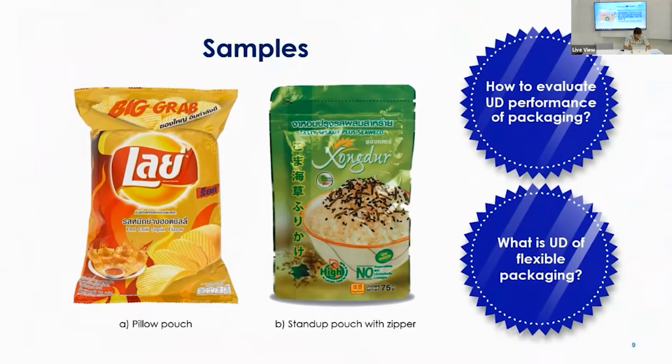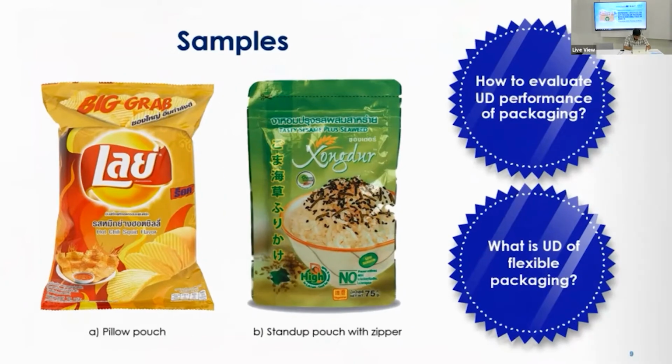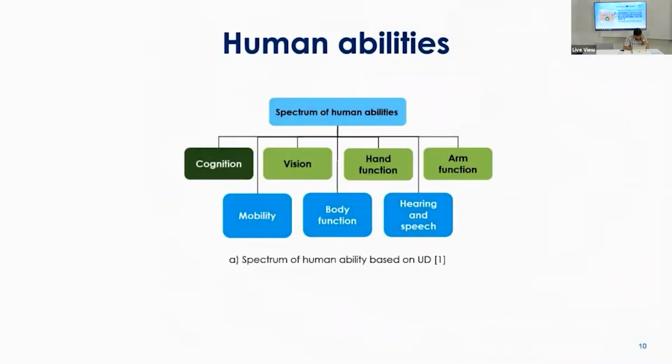If we see the package, we have the question: what is UD flexible packaging? And how to evaluate the UD performance of the packaging? So this is the objective of this research.